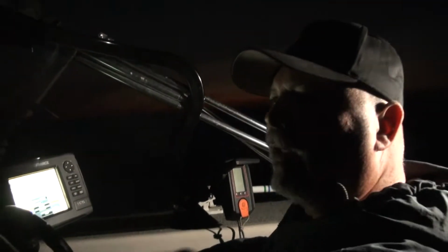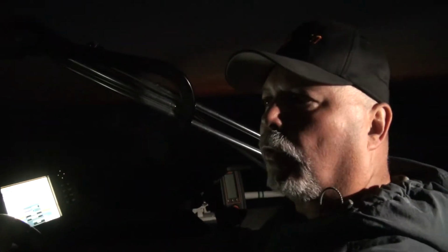I have a couple spots in the evening I like to troll. It's closer inshore, not too far out from the break wall, roughly 35-40 foot of water. We're going to make a move. It's getting kind of rough out here, especially at night, so this way, if it gets any rougher, we're closer to the dock that we can get off the lake if we need to.